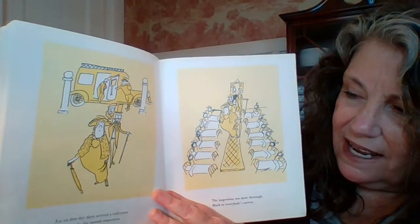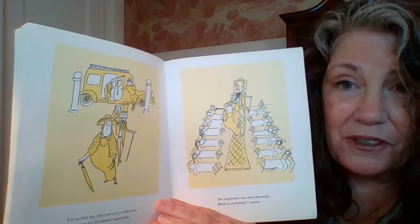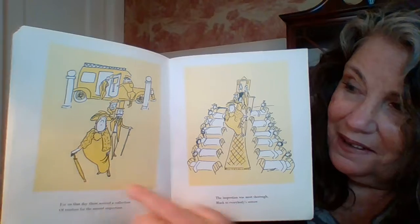For on that day, there arrived a collection of trustees for the annual inspection.